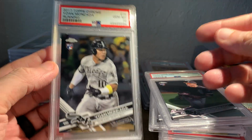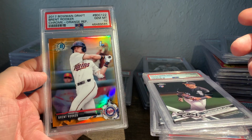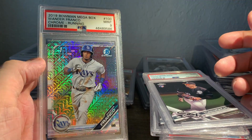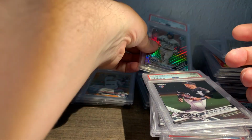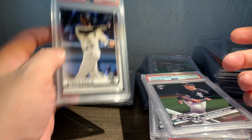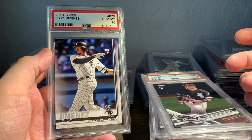10 on that Moncada. 10 on the Rooker Orange out of 25. This one got a 9. I'll look it over and maybe see if I should submit it to BGS. I'll probably stay in the 9, so probably won't mess with it. Got a 10 on that. And a 10 on that.